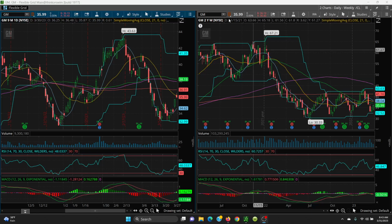You're going to need a nice big catalyst, something like growth here. Maybe the EVs will get this thing going. Now, this stock does pay a 1% dividend, so if you want this, you can make a little bit of money. It's not as good as Ford, but you can make a little bit of money here on the dividend. But watch all this support.